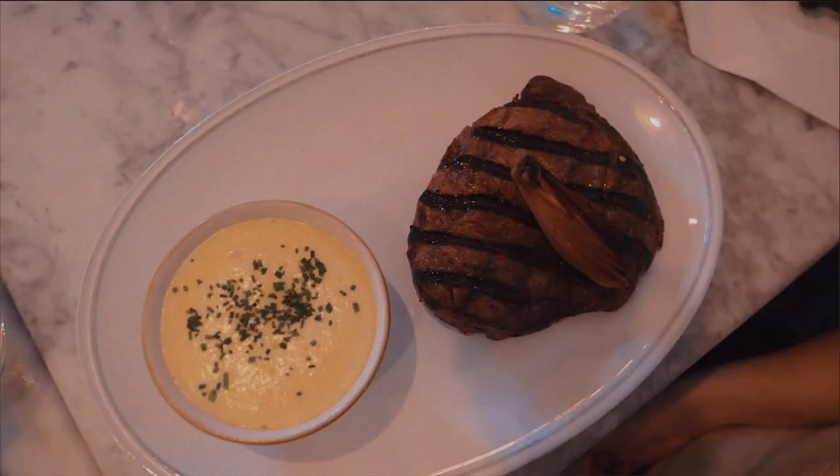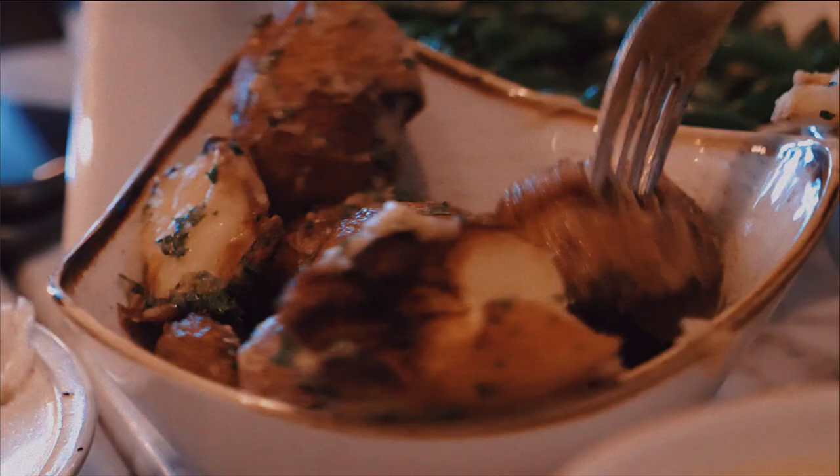The staff are knowledgeable, I love the interiors, and I left with a very full and happy tummy. Don't leave Brighton without coming here.